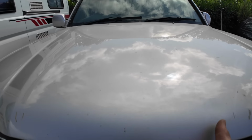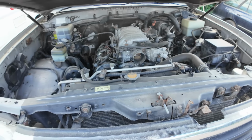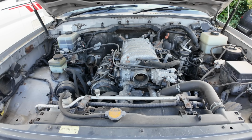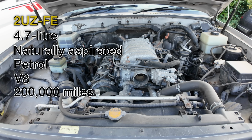And I was in for a nice surprise under the bonnet too. Where's the what's it? Okay. This is the legendary Toyota 2UZ FE engine. It's a 4.7 litre naturally aspirated petrol V8, and usually they're bomb-proof. And I'm told this one has 200,000 miles.